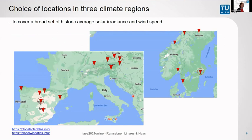Here I'll just show you the locations we've chosen. Left, we see Spain. We tried to cover all directions across the country. We tried to cover coastal and inland locations. And the main aim was to have a broad set of average solar irradiance and wind speed levels so that there's a good mix in these locations, that not all the locations are very sunny or very windy locations.